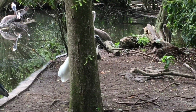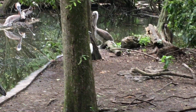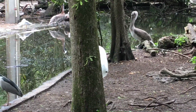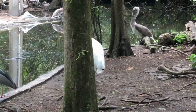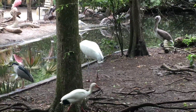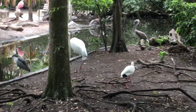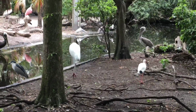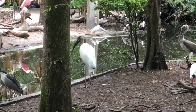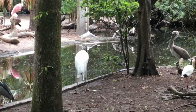Now, wood storks are called the barometers of the Everglades. They determine how well the Everglades are doing. The wood stork right now is a threatened species. It was considered an endangered species, but it was just recently taken off that list and is now a threatened species.